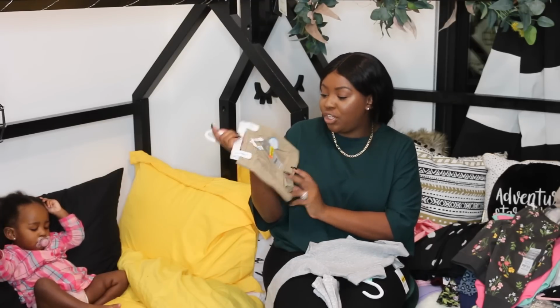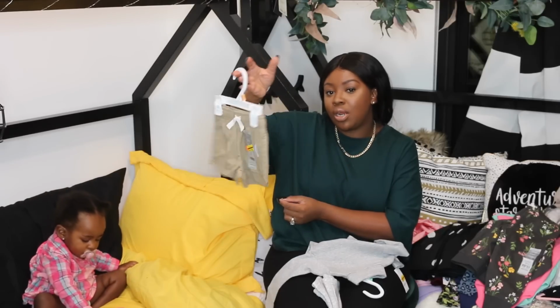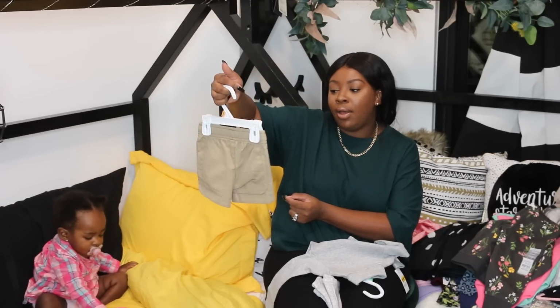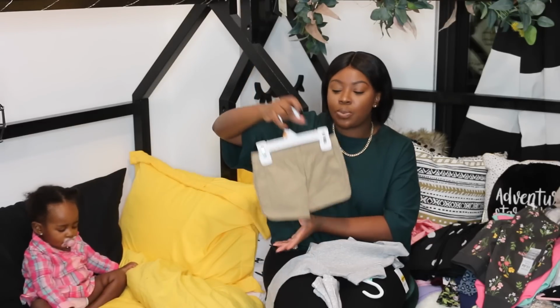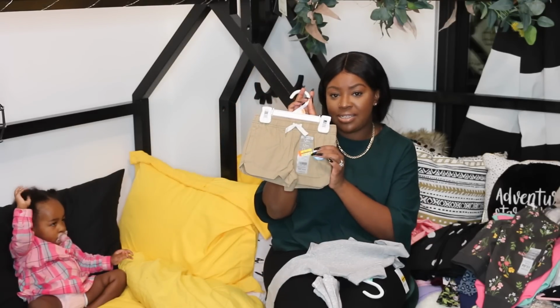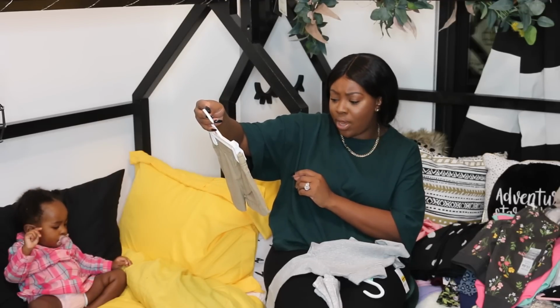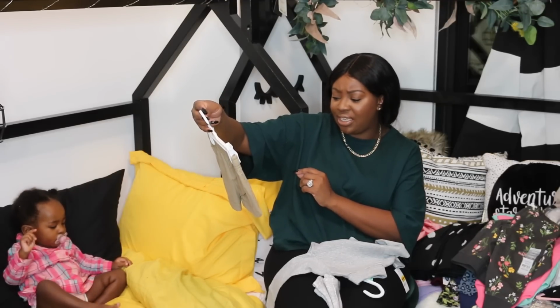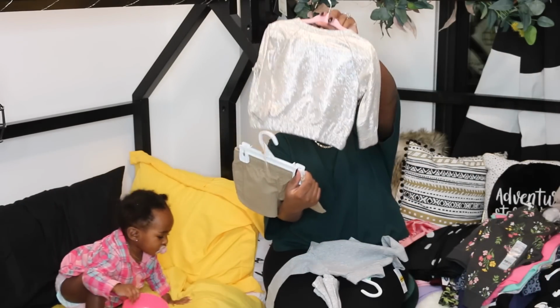So this here is just a cute little pair of shorts. They're kind of more of a safari style short, probably more appropriate for summer and spring, which is probably why they were on the clearance rack, but they ended up being only $2.99, so I really couldn't pass them up. They were a size 12 month, originally $16, but these will go in her drawer and they'll be cute for something.